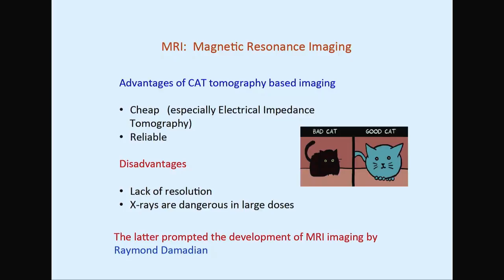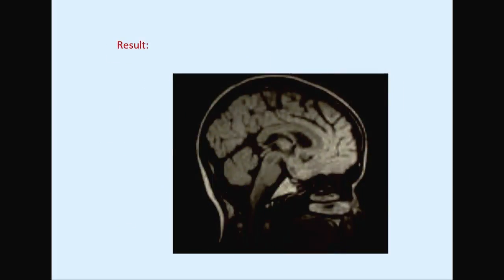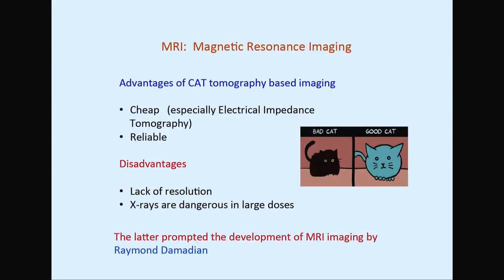However, it's also a bad CAT. It has two big disadvantages. One, that the images, whilst they look wonderful at the time, in fact, we can do much, much better now with the resolution. And secondly, and much, much more importantly, X-rays are actually quite dangerous. So you really don't want to expose people to them any more than you have to, and you especially don't want to expose their heads to them any more than you want to.